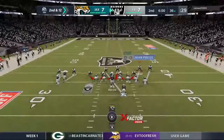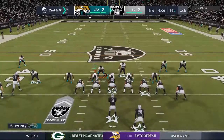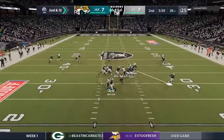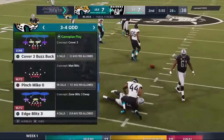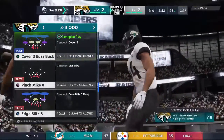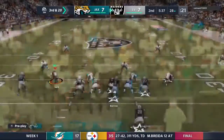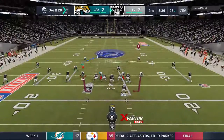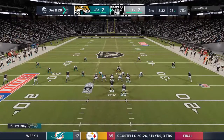The chain, 2nd and 12. From the shotgun, Joe Burrow. Jaguar pressure and a Jaguar sack. Miles Jack, the blitz works to perfection as he gets in there to dump him for a loss of 8. Needs something from deep in the bag of tricks here after 1st and 2nd down went backwards. It's 3rd and very long.